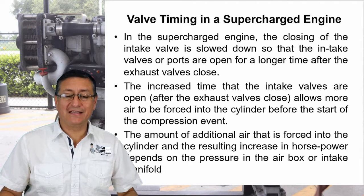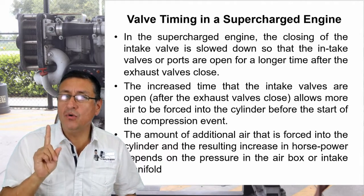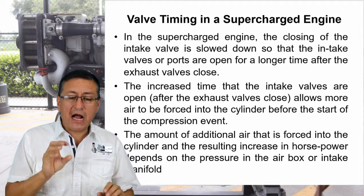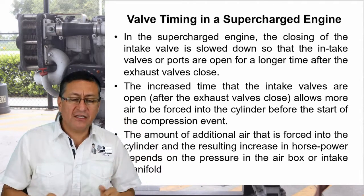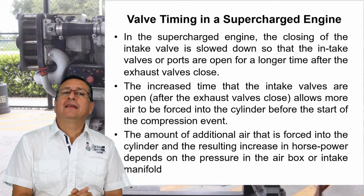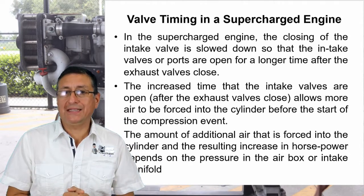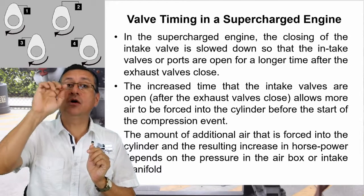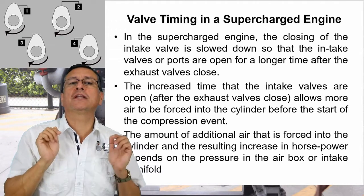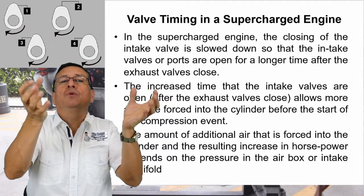Pay attention to this sentence. In the supercharged engine, the closing of the intake valves is slowed down so that the intake valves or ports are open for a long period of time after the exhaust valves close. Yes, the engines with the supercharger are designed to be used with a supercharger. The camshaft is special because of the lobes, the angle and the shape of the lobe, you remember that picture? Exactly, it is rounded in order to keep the intake valves open for a long period of time in order to introduce more air.